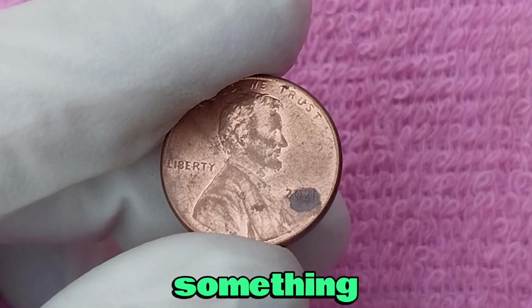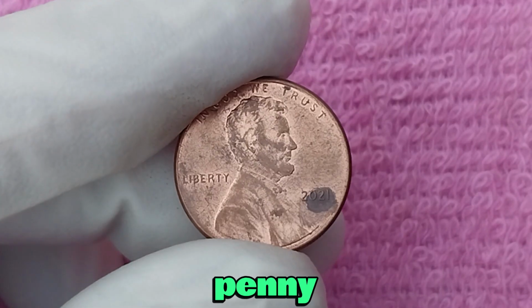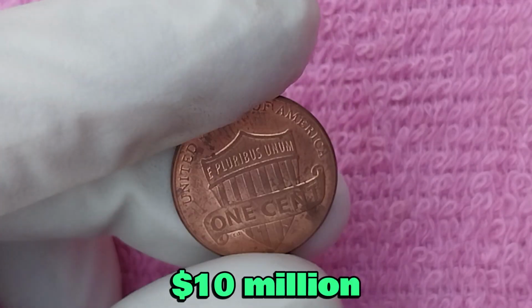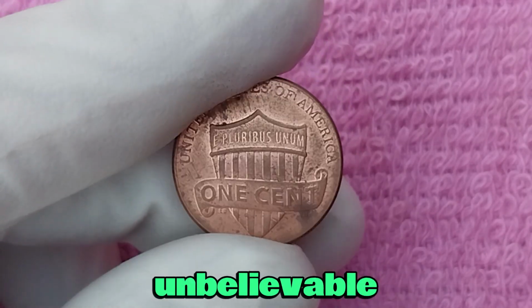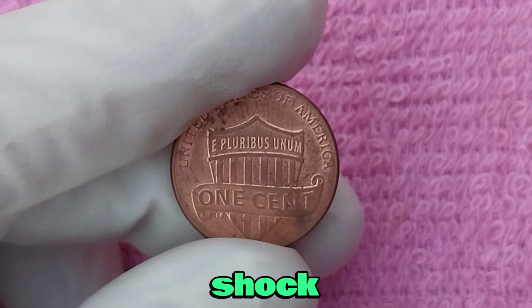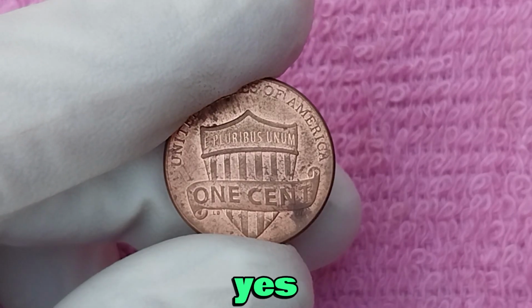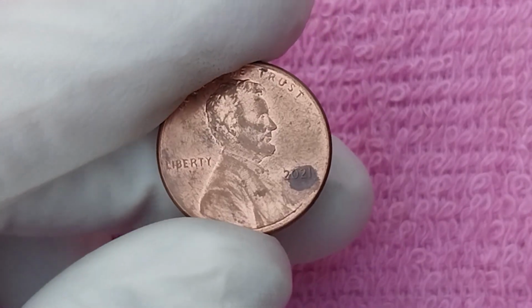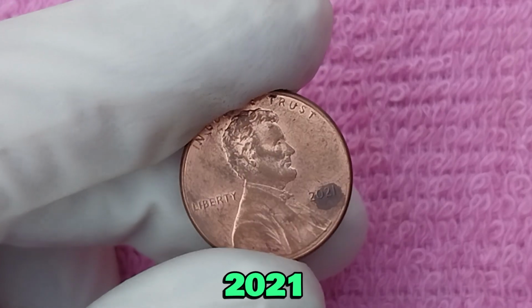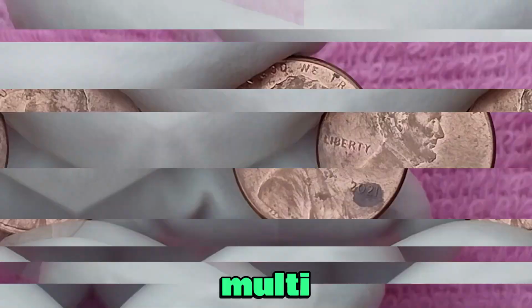Today, I've got something truly mind-blowing for you. Imagine holding a single penny in your hand. Now imagine that this tiny coin could be worth up to $10 million. Sounds unbelievable, right? Well, believe it or not, there's one coin that's sending shockwaves through the numismatic world: the 2021 Liberty 1-cent coin. Yes, you heard me right. A modern-day penny. From the year 2021. It might be in your pocket change right now and could make you a multi-millionaire overnight.